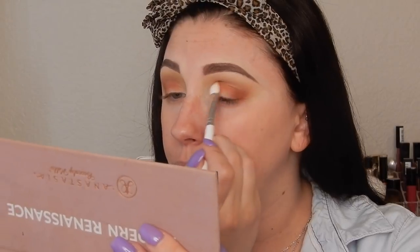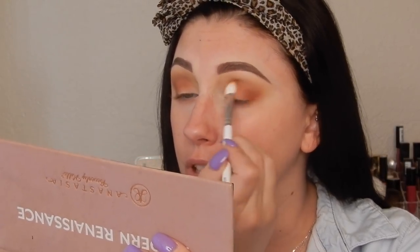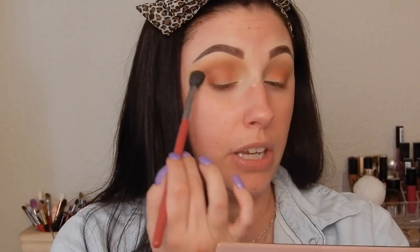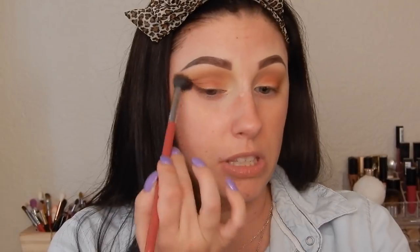And if I get it on my eyelid, I really don't care. After that, I'm just gonna take the brush that I was using and blend the two together, and make sure that the outer portion of my eye, right here, is all blended as much as it can be, so it doesn't look weird.